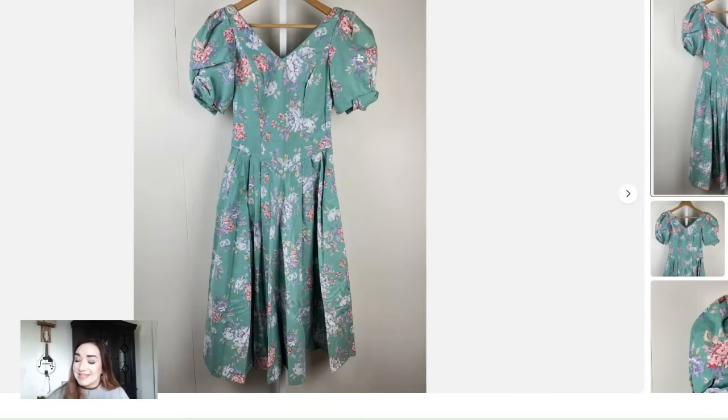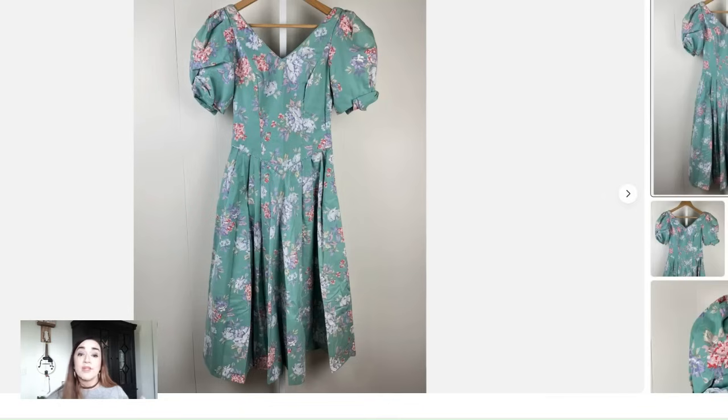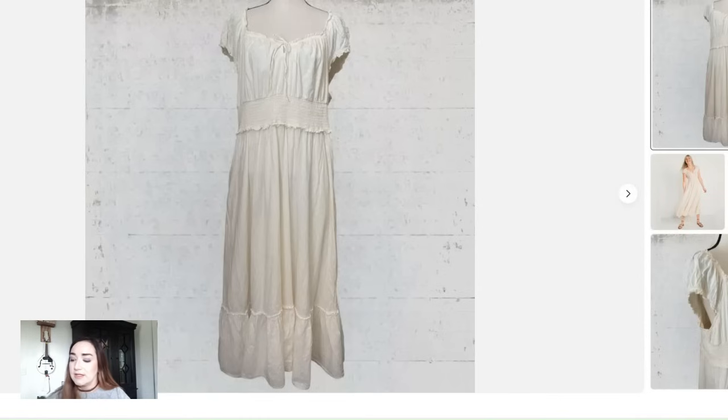The next aesthetic is cottagecore. And there's several different types of items that you're going to want to be looking for with this aesthetic. The first type of item are puff sleeves, or I should say the first feature is puff sleeves. And this can go for tops as well as dresses like the one you're looking at here. This is actually a vintage Laura Ashley. And so these can sell for quite a bit if you do come across this. This one sold for $279.